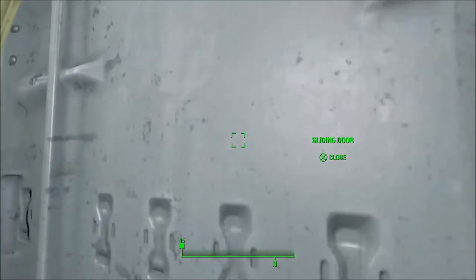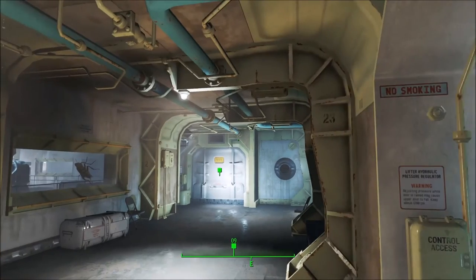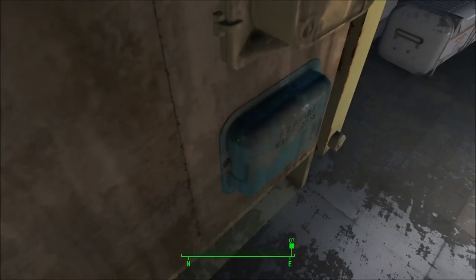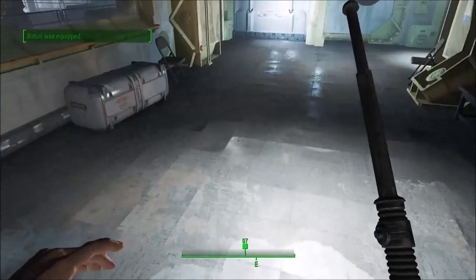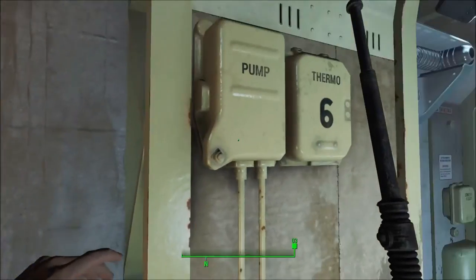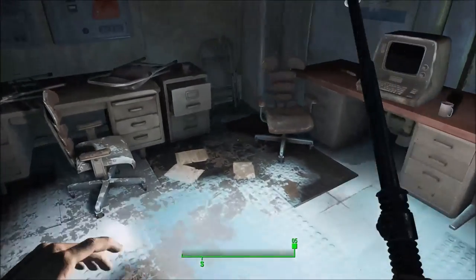Okay, here we are. Vault 111. Here we are. Okay, looking around. Can we open any of those? No. Open this. Hey, a baton! Okay, now we have a weapon. Now we're in business. We don't have to bare-knuckle box people. So where are we going here? Over here, where the computer is.